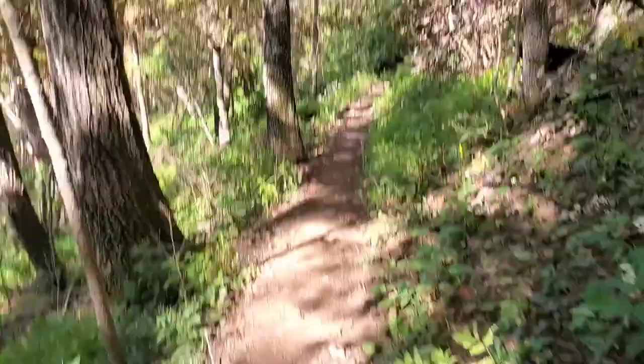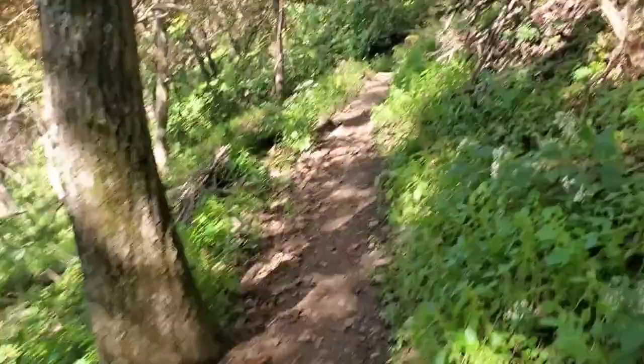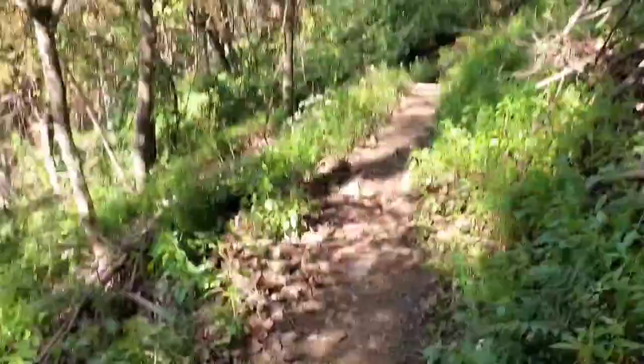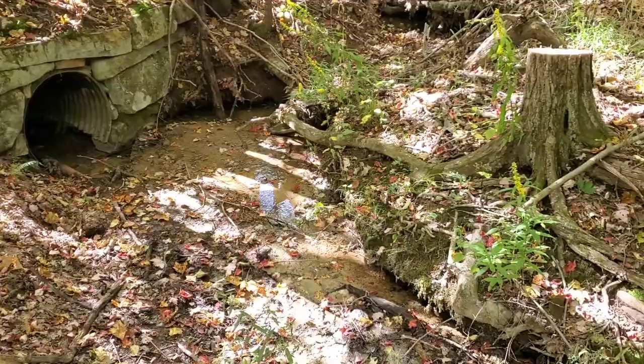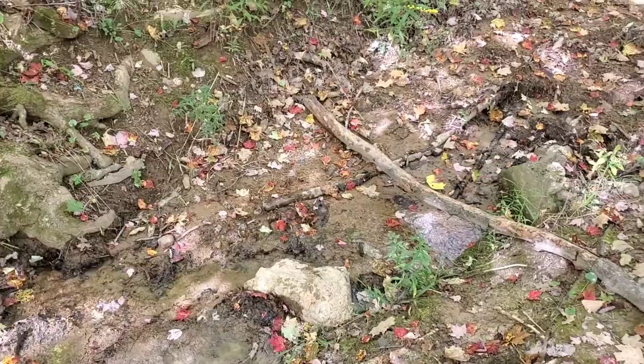Pretty steady downhill for a while. It's only about 6 miles to camp, so it'll be an early day. Next water supply is about 6 miles, so we went ahead and filled up here.